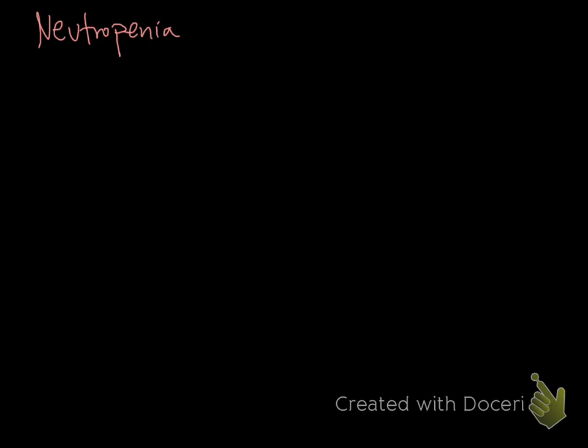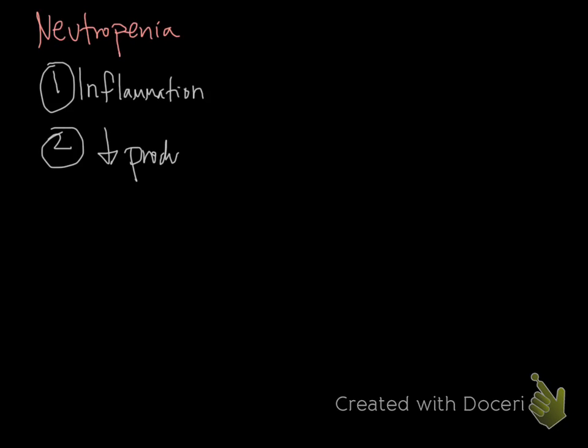So there's two primary causes of neutropenia, and one of them has to do with inflammation, but it's not simple inflammation. It is what we call severe or overwhelming inflammation, where your tissue need for neutrophils overwhelms the amount that your body actually has in storage and is able to make. And then the second is a decrease in production of neutrophils, and this can be due to a variety of causes within the bone marrow. So first we'll talk about inflammatory neutropenia.